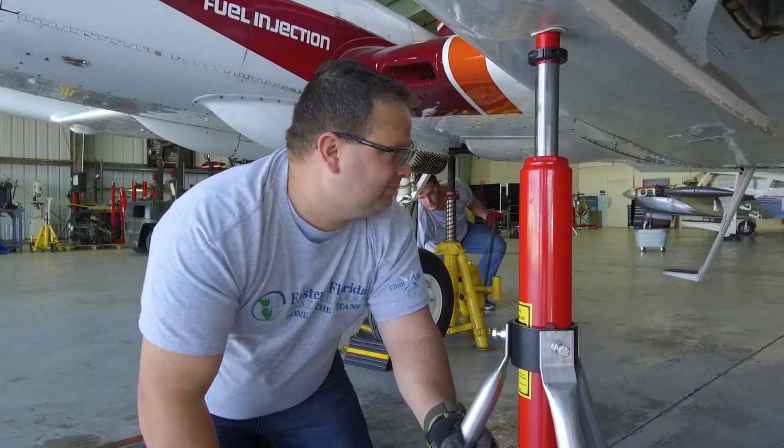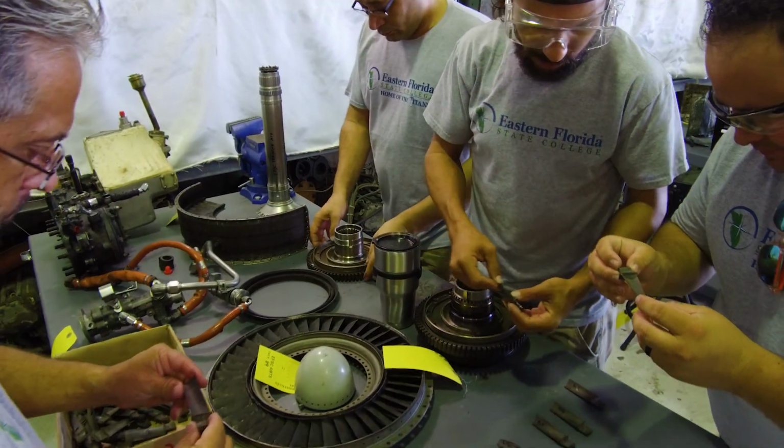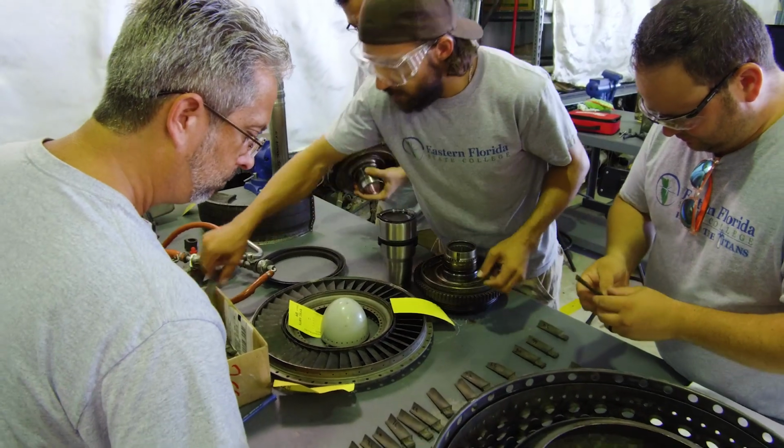At the completion of the entire program, you get your certificates to be able to test for your airframe and power plant license. The program through Eastern Florida State College costs just under $15,000 including tools. At all the competitors around here, you're looking at over $50,000 for the same exact program. So that's quite a bit of a discount to get the exact same school.